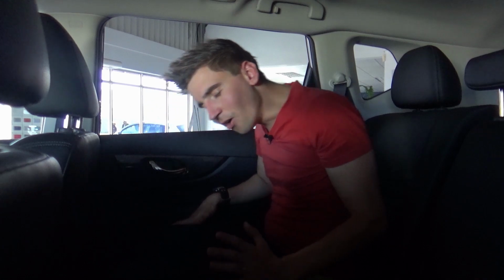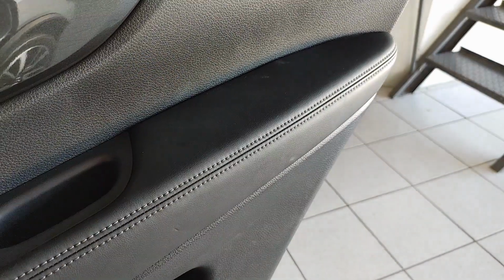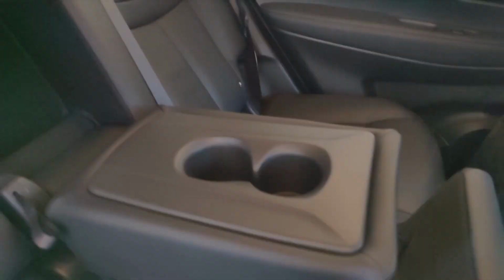These seats are so comfortable. The door's armrests are well padded. Rear passengers have access to their very own armrest and even their very own climate vents.